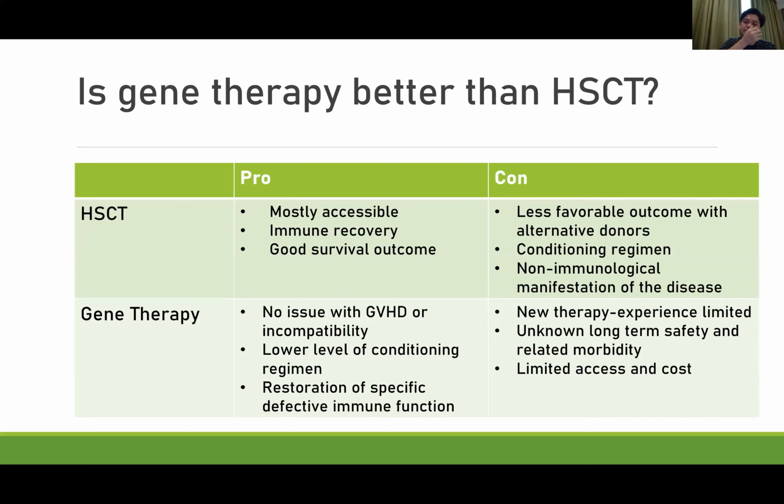With the ability of this treatment, many will ask if gene therapy is better than bone marrow transplant or HSCT. So this table tries to compare both of these treatments in the management of PID. As we have more experience in BMT as well as HSCT, it is mostly accessible now, and the survival outcome has definitely improved over time. However, the disadvantage is mainly due to the availability of a suitable donor and the complications related to the usage of an alternative donor as the source of the HSCT.